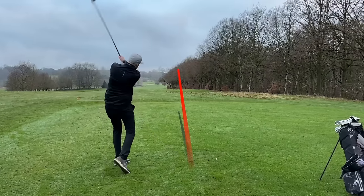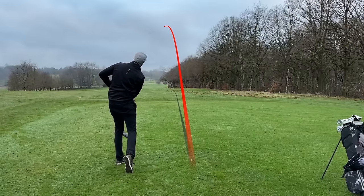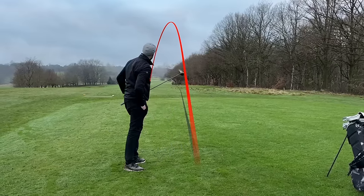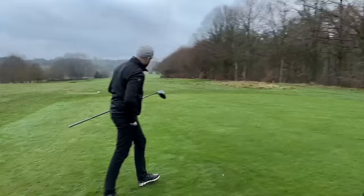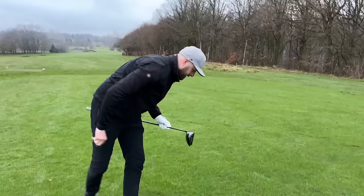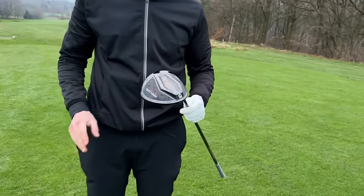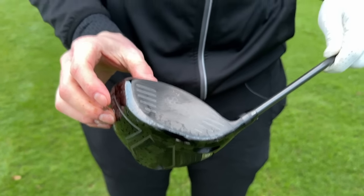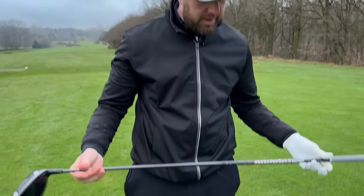I didn't expect that baby draw. Yeah, I mean, it's safe as houses. It's a really good tee shot, but it's a very, very safe line. But I'll tell you what, can we call it a budget driver? Yeah, $199. It felt really good. It felt great, and I love the sound of that.